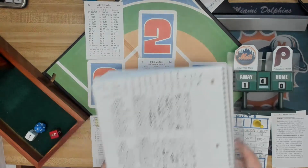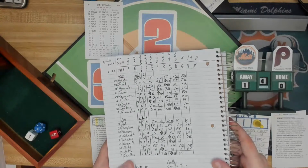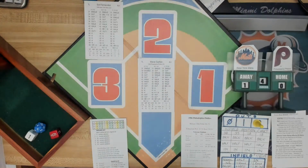Like I said, here's the scorebook from a game I played earlier. Same exact lineups. The final score of that game was 8-6, 23 hits. It was already 7-3 Phillies after 4. We're playing the same exact lineup, same exact game, and the Mets are only ahead 1-0. Both pitchers were rated a B in that game. Totally different game going on now. Bottom of the 4th.